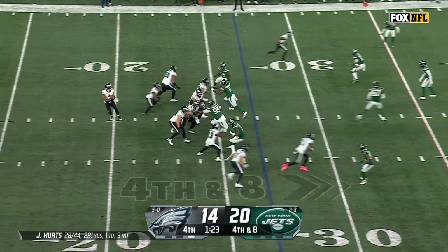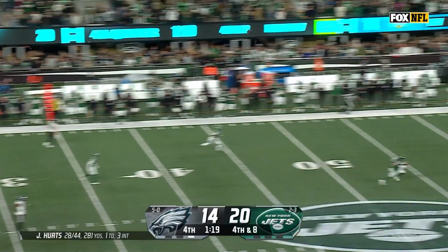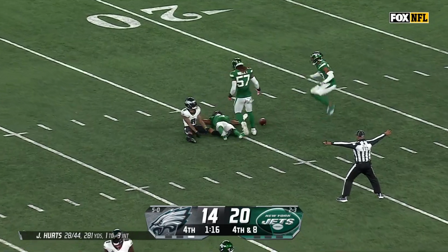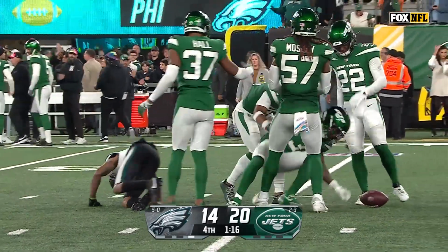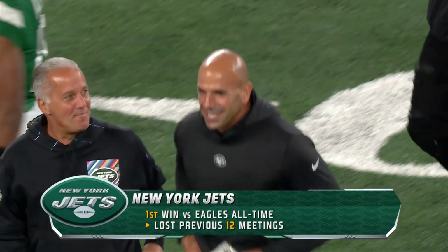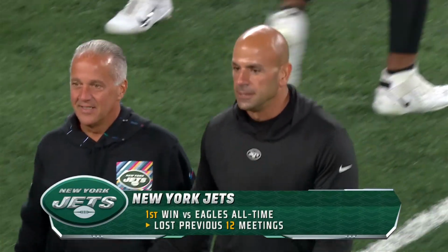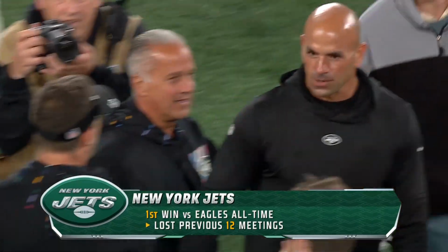4th and 8. They rush 3. Spying Hurts, who's airing it deep, looking for Devontae Smith. Underthrown, broken up by Jordan Whitehead. The Jets defense delivers again. And the season is reborn for the New York Jets. Their first win against the Eagles in the history of the franchise, and they do it 20-14.